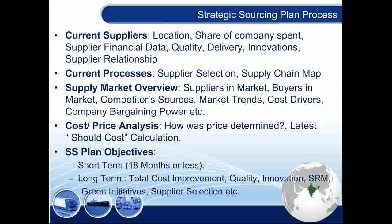Now, strategic sourcing, which I'm calling the plan objective. You could have a short-term objective, 18 months or less. You could have an objective on the long term, where you're trying to achieve total cost improvements, quality, innovations, supplier relationship management, green initiatives, and supplier selection. Keep in mind, all of this goes behind my strategic sourcing plan.